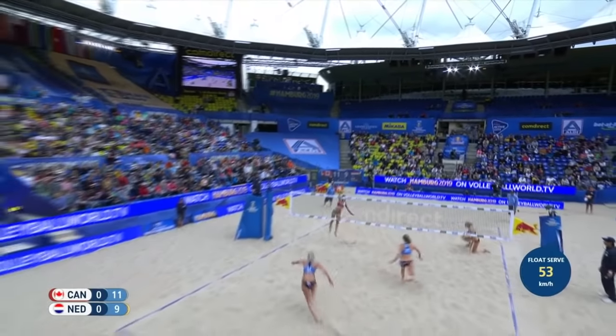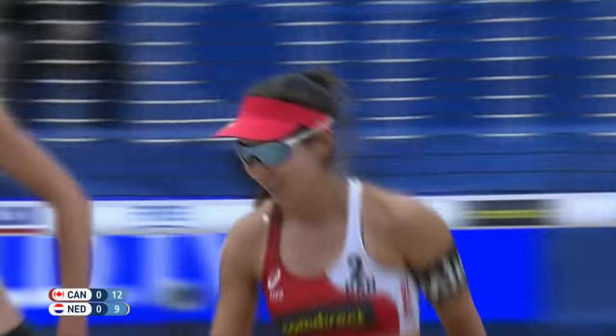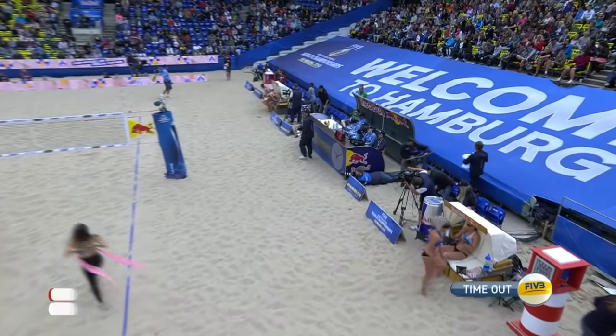Nice back set from Pavan. And Humana Paredes puts that ball down. So at the halfway point of the opener, Canada have the advantage at 12-9. 3 clear.